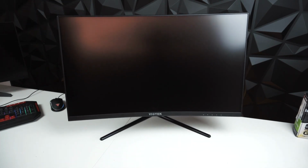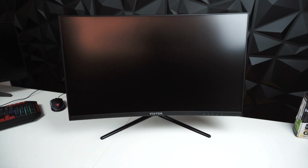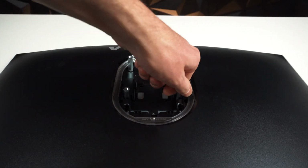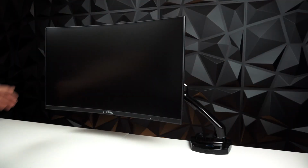Fortunately though, there is a pretty cheap solution to this. This monitor is VESA mount compatible, specifically 75 by 75. So if you want to go ahead and use a completely different stand that may be a good bit more stable than the one included with the Viotek GNV27DB, you absolutely can do that.